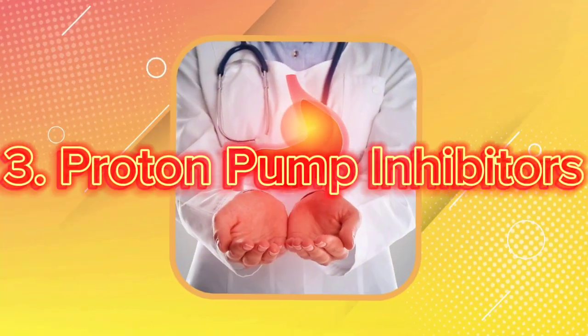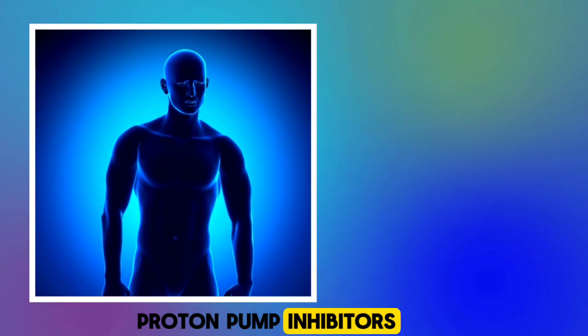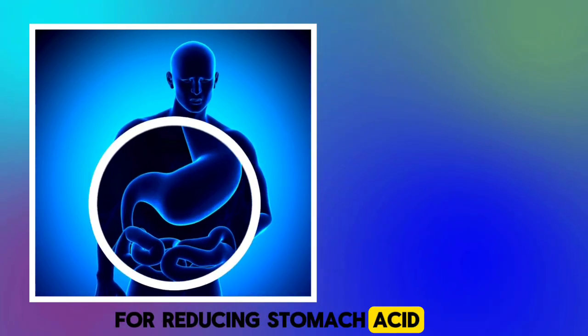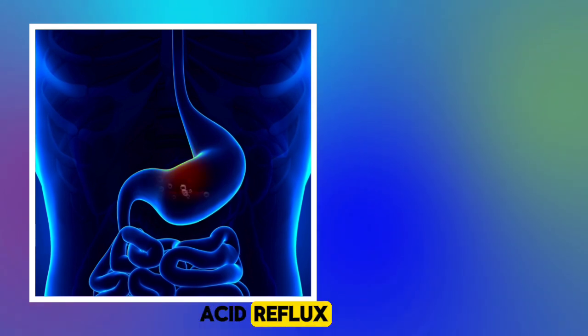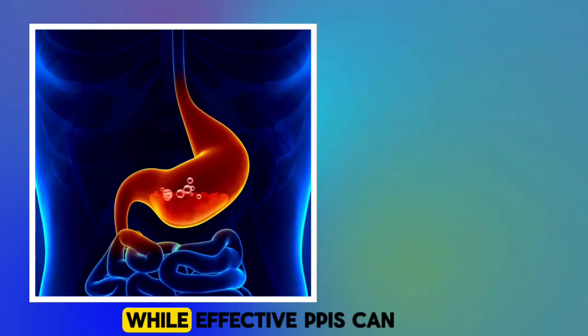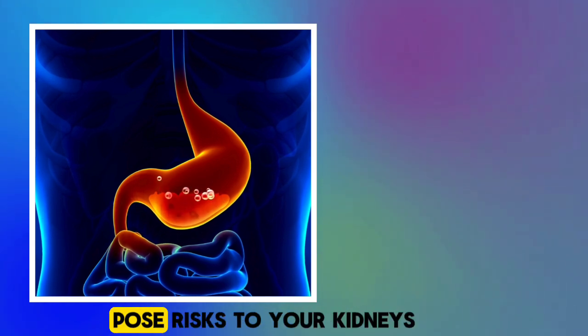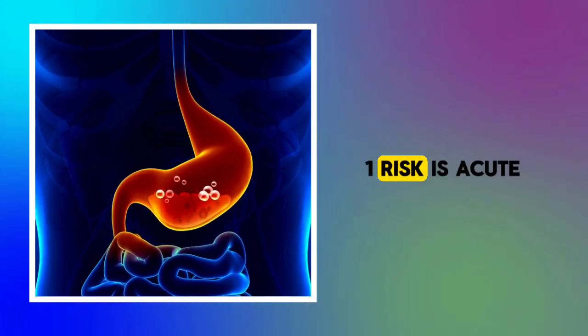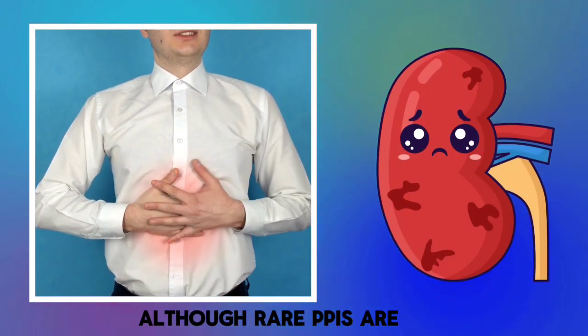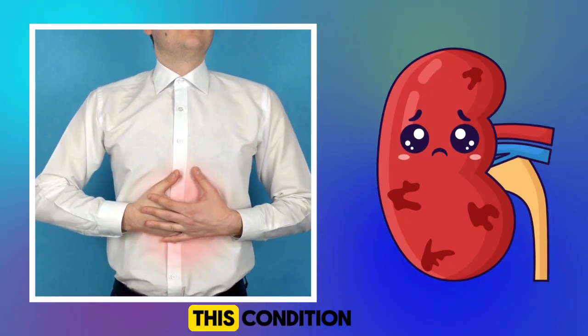3. Proton pump inhibitors. Proton pump inhibitors, PPI, are popular medications for reducing stomach acid, helping with conditions like acid reflux. They work by blocking an enzyme called the proton pump. While effective, PPIs can pose risks to your kidneys. One risk is acute interstitial nephritis, AIN, where parts of the kidney become inflamed. Although rare, PPIs are a common cause of this condition.